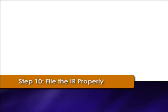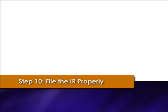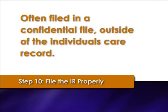Step 10. File the report properly. It is very common for incident reports to be kept in a separate secured location outside of the individual's care record. Again, double check with your policies and procedures and your supervisor to be sure you are correctly filing the incident report form.